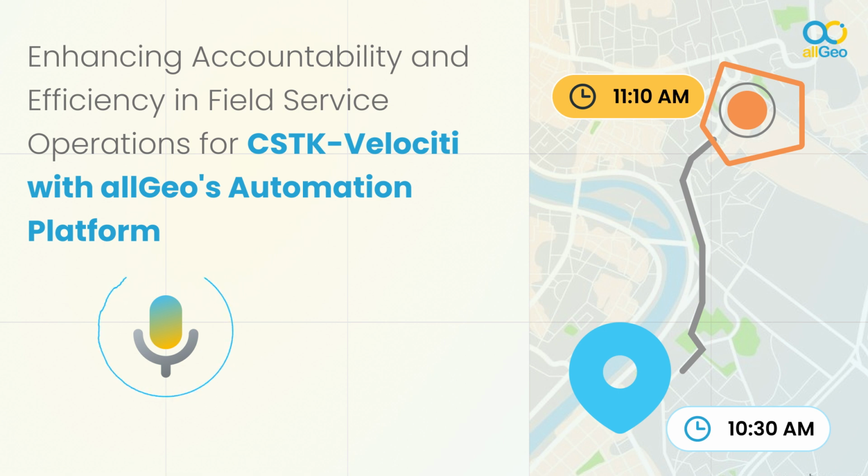Now imagine travel time. It's a tricky thing to keep track of, especially when you're going between all these different job sites. Exactly. And that's another area where allGeo really comes in handy. They have both automatic and manual travel logging. And they even provide a GPS history trail, so you can see exactly where they went. Gotcha. So you create this accurate record for every single trip. So it's not even just about did they arrive at this time? It's the whole picture. Yeah, it's not just about timekeeping.